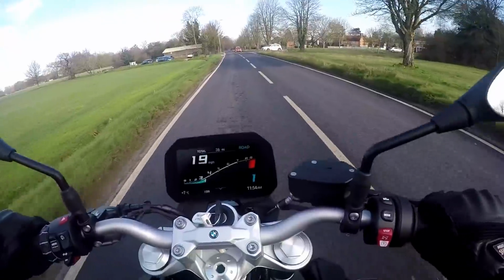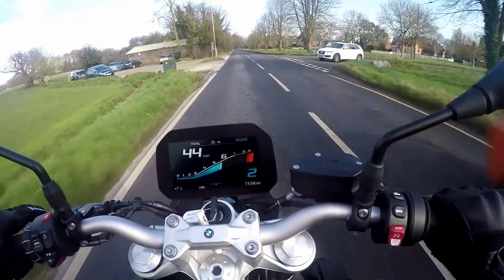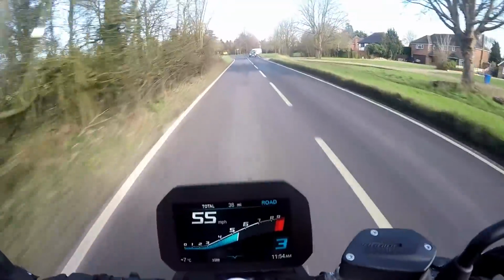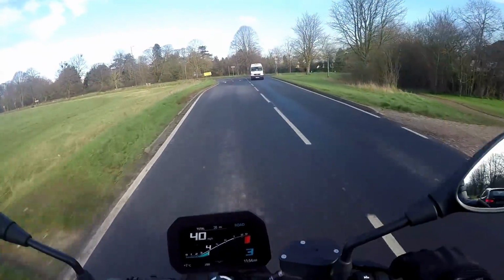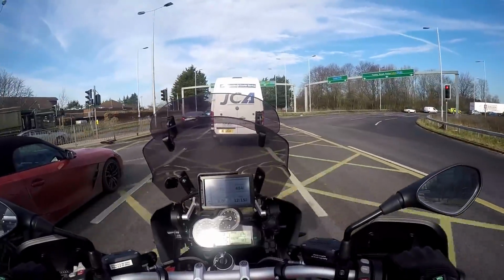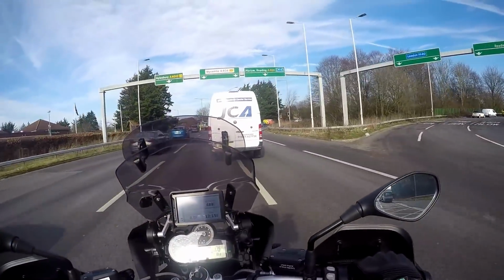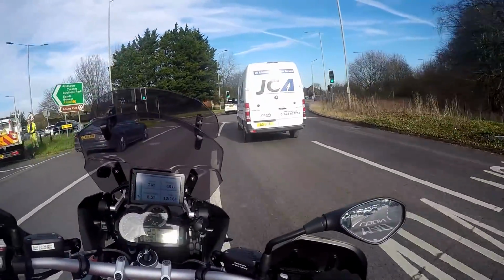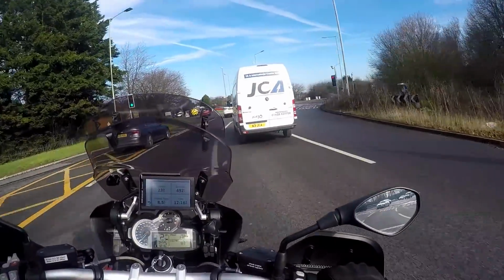Alright, let's see. Woo! She goes! She goes! Oh, white van. Just when I was beginning to think my white van days were over. Today's van of choice, a Sprinter.